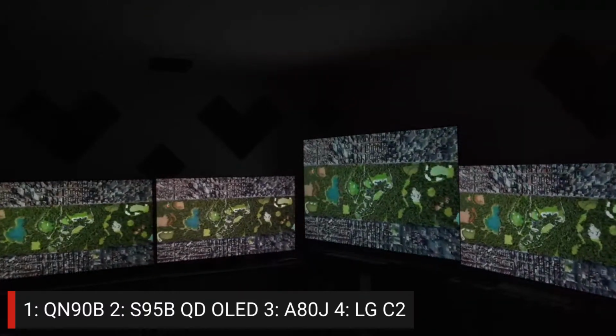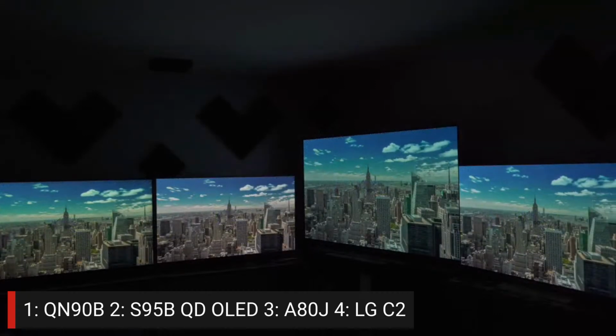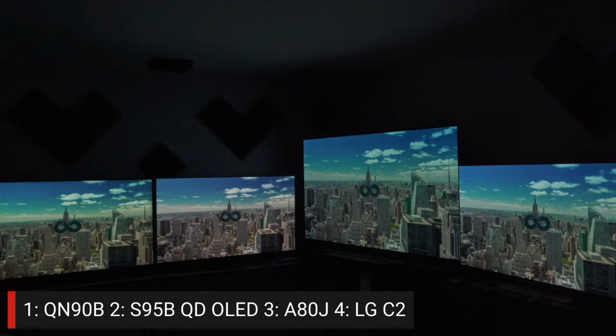We'll switch to HDR in a second. I just wanted to let people roll in and get this going with some SDR.